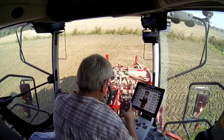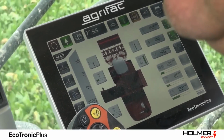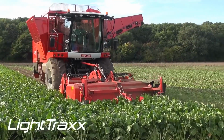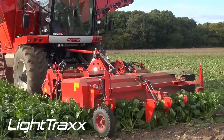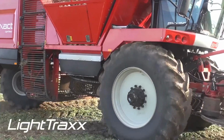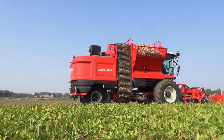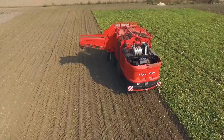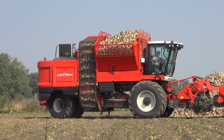The ergonomically designed Ecotronic Plus operating system places all functions on a 12-inch screen. This allows the operator to adjust key parameters for maximum efficiency as ground conditions change. To enhance the land's future productivity, the offset wheel design leaves the soil in a flat, manageable state. By balancing today's high-yield requirements with the needs of crops yet unplanted, the LIGHTRAXX is smart farming technology.